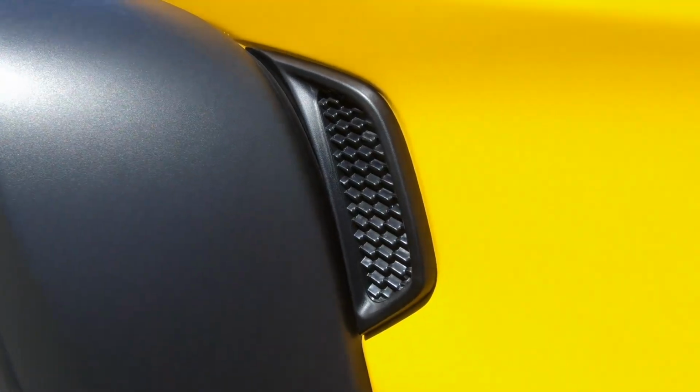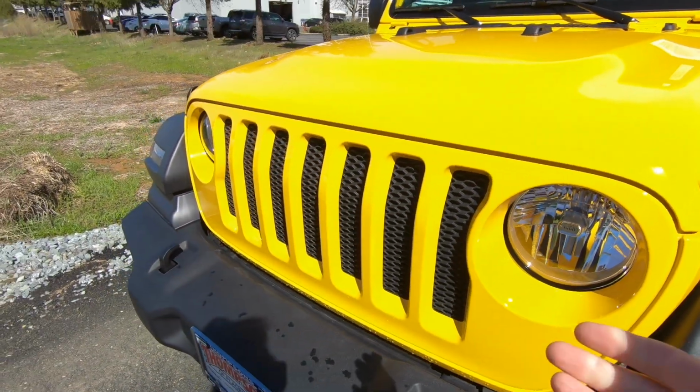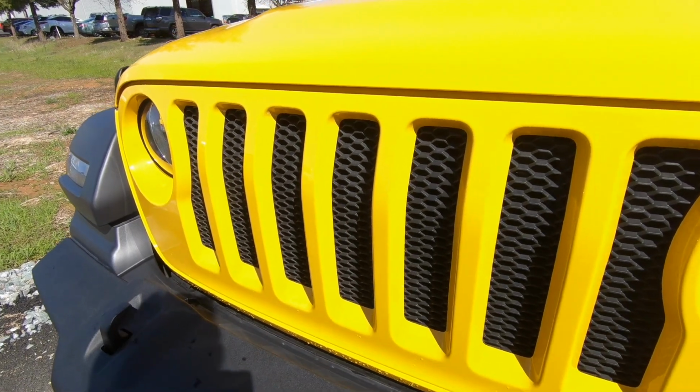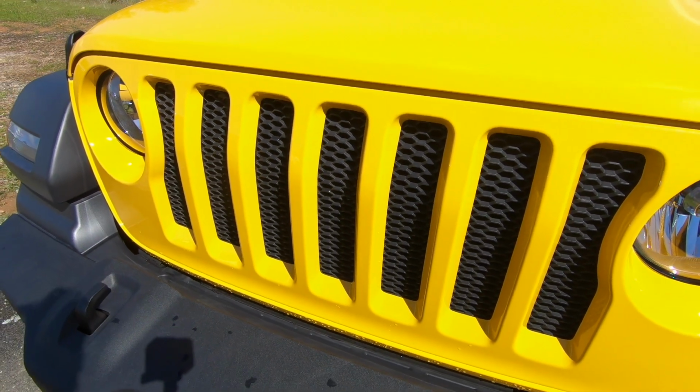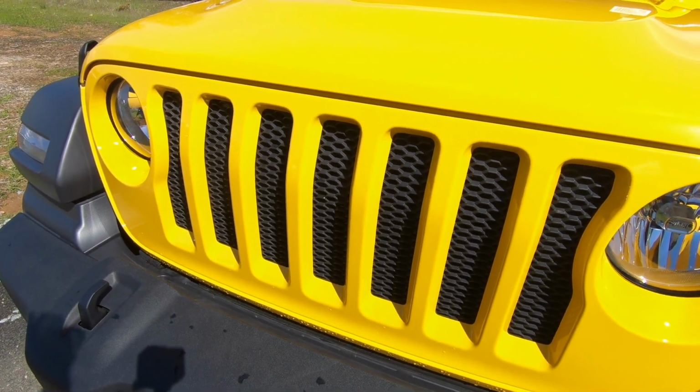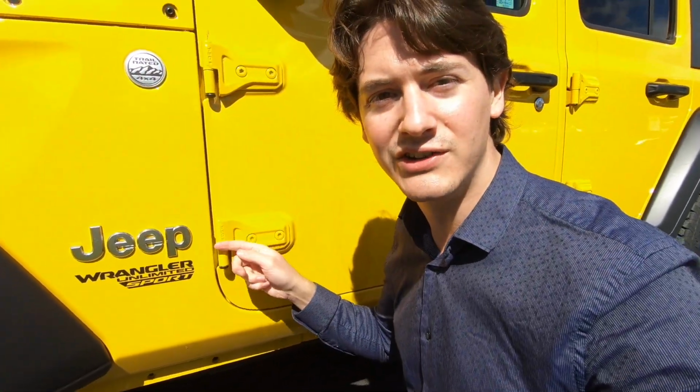You've got this lovely little vent here. The hood has a sexy little power bulge. The Rubicon models have some vents for some extra flair and aggressiveness. The 7 vertical grille slats in the front are larger than before. Also, the Jeep branding is actually not there anymore. But really, if it doesn't say Jeep, would you really question that this isn't a Jeep? Because I don't think so. This is a Jeep. And of course, look right here on these door hinges, easily removable.